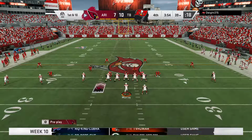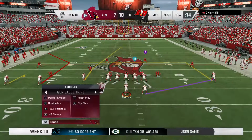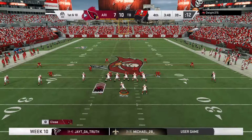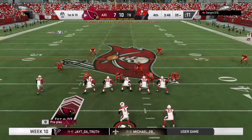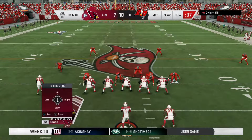Mike 52, Mike 52. I hope you brought your lunch because I'm about to take you to school. Back, screen. Alert flare, flare. Pick that.